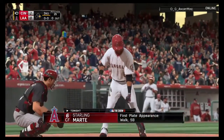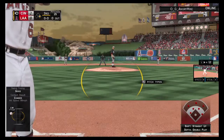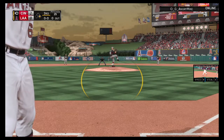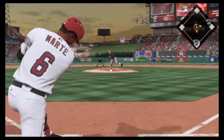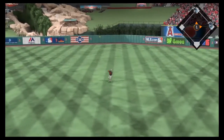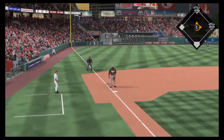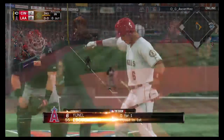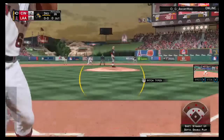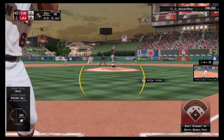Starling Marte will stand in for a second time. He drew a base on balls to lead off the home first. On the ground up the middle. And that finds its way through for a base hit. Stepping in, Yunel Escobar. He flew out in his last at-bat. Yunel Escobar.